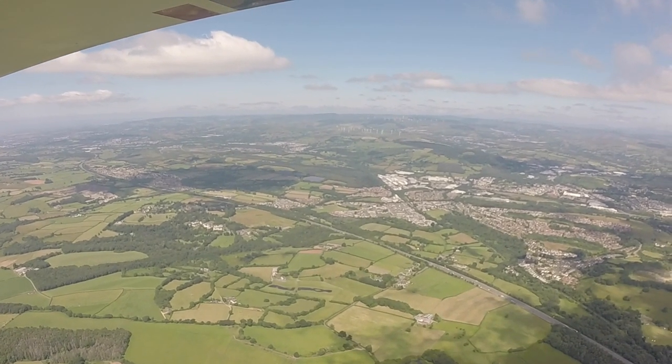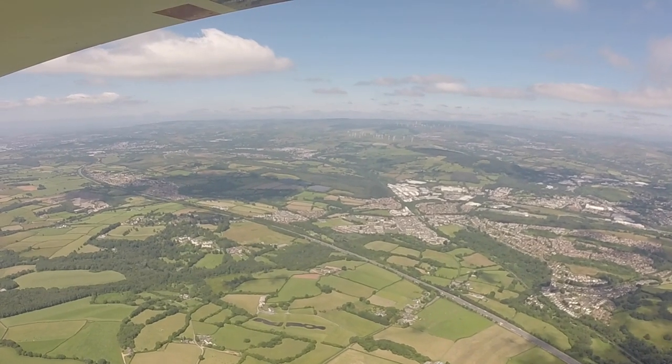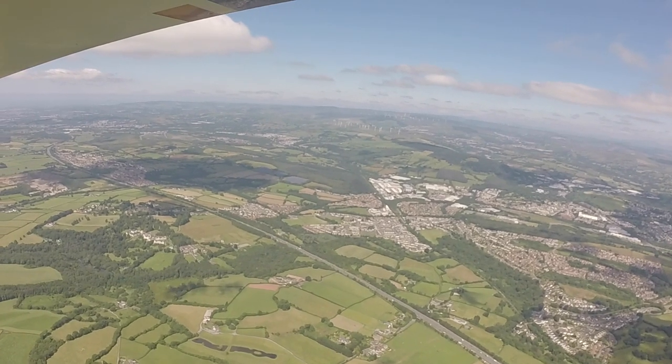Cardiff radar, Golf Juliet Bravo, request left turn heading 270 degrees. Golf Juliet Bravo, left turn is approved. Juliet Bravo.